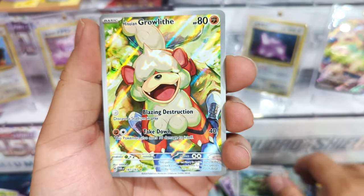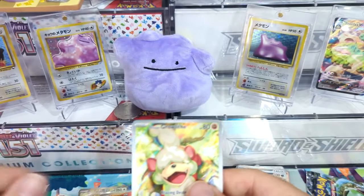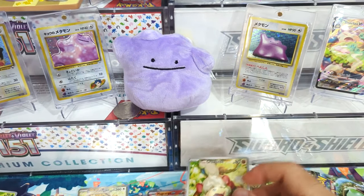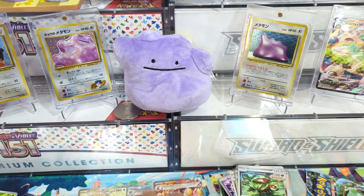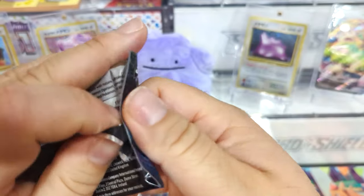Oh, I got excited then. I was like, oh my god, it's an IR! It's Growlithe. It's not too bad. And then we got a Chandelure in the back. Not too terrible, to be honest. I mean, this spread of hits is pretty cool. And hitting into that Dragapult is really cool as well, as a full art. So there's our last packet.